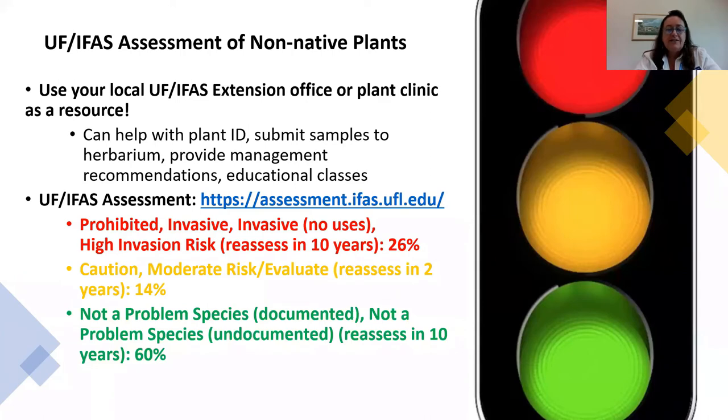And it's also nicely color-coded, so the plants that you really shouldn't be using or are prohibited to use are going to be red. The caution is going to be yellow. These are going to be moderate risk or plants that should be reassessed every 2 years. And that's about 14% of the plants on the list. And then 60% of the plants on the UF IFAS assessment list are actually considered not a problem species, which is great because those are the ones that you should consider planting. Next.